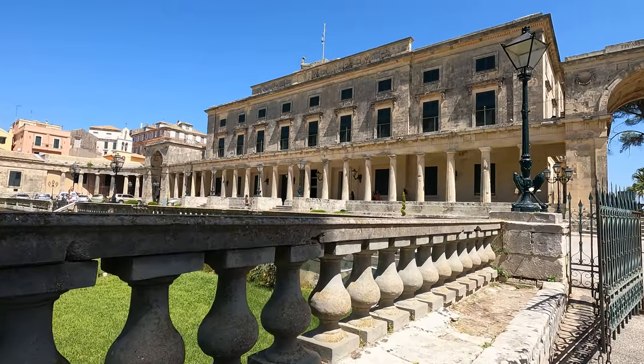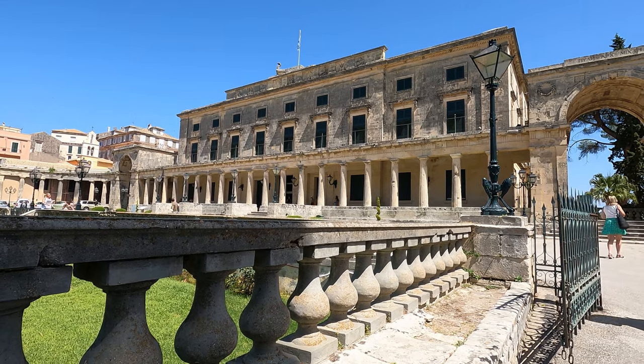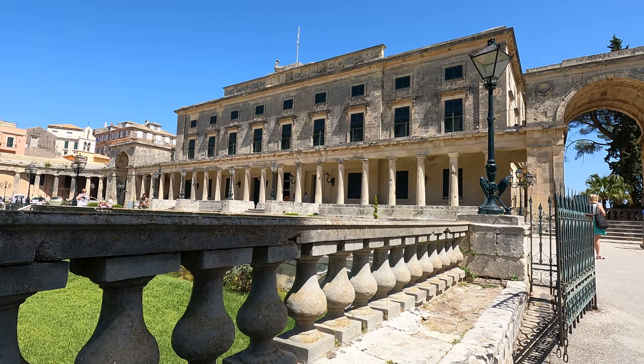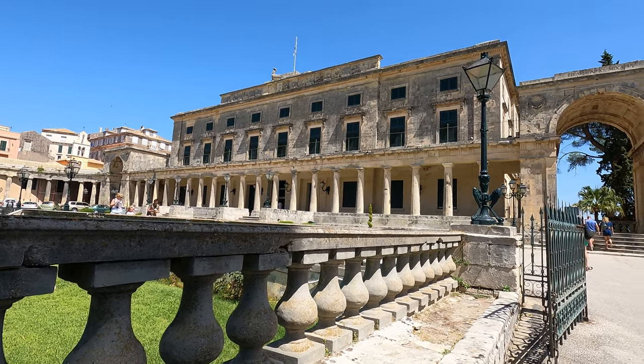Since I can't go into the fortress, I'm gonna walk around the old town and sort of just go on a little stroll and take you guys with me. Then I'm gonna go to this museum that I think I saw that looks interesting. Plus, hopefully it has air conditioning. When I came in from the airport, we drove past this and I was like, I don't know what that is. I then discovered it was the Museum of Asian Art. I'm not gonna go in today though. I just don't think I'm interested in seeing Asian art today.